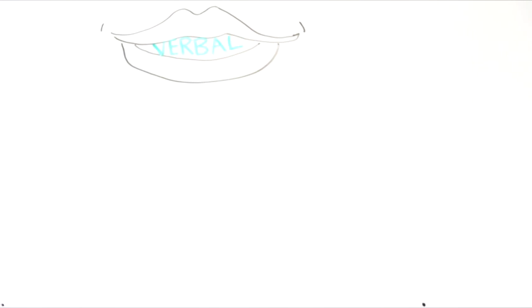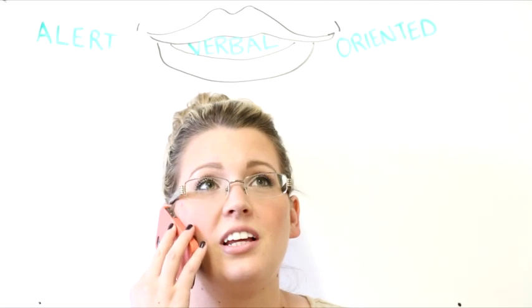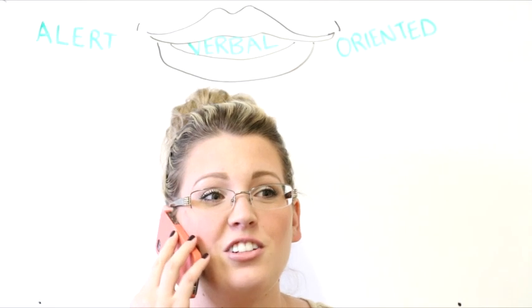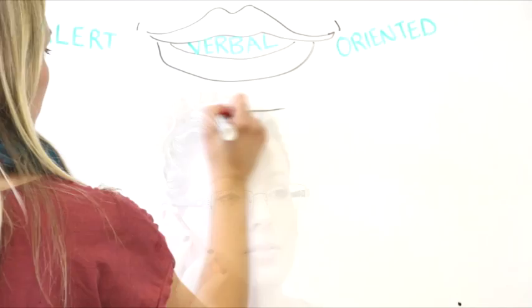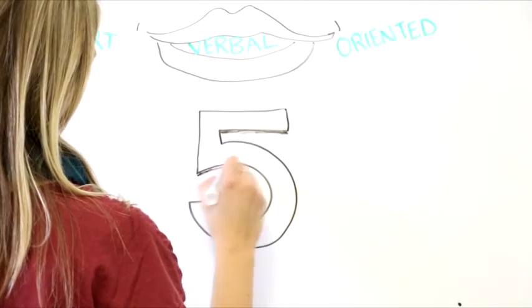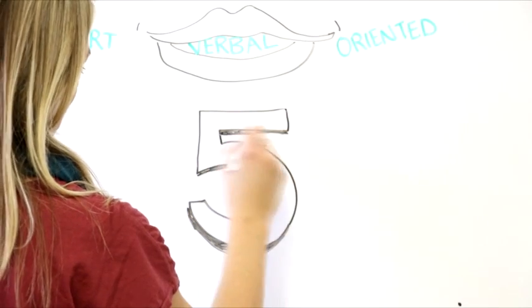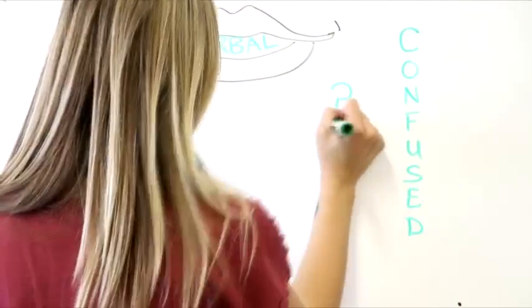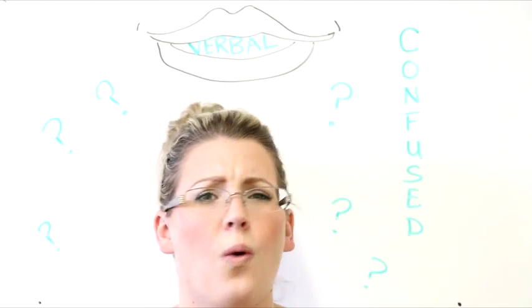For verbal, there are 5 potential scores. For a score of 5, the patient is alert and oriented and talking normally. Like, oh my God, I know, we are the best cohort and no one recognizes it. We're so awesome and pretty and smart. For a score of 4, the patient is confused, maybe speaking clearly, but confused to time and place. Where am I?